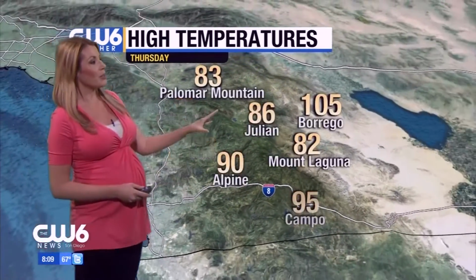But we'll hit 84 in San Marcos, 85 in Rancho Bernardo, 90 in Escondido and Poway. The mountains in the 80s this afternoon, 105 in Borrego. We have a slight chance of thunderstorm activity for these locations. We'll talk more about that, plus the major cool down in our weekend forecast coming up in just a few.